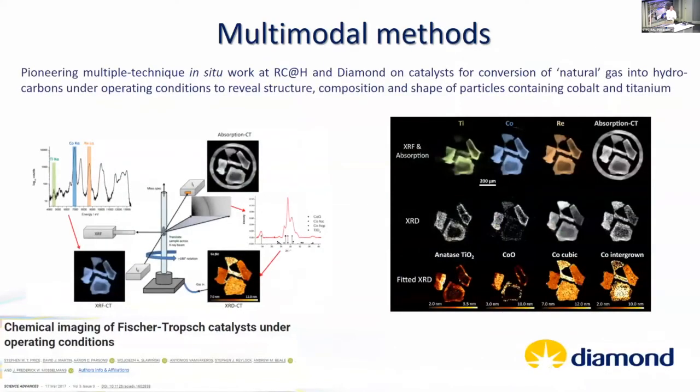And increasingly what we've seen is the bringing together of multiple techniques. Again, groundbreaking work here, looking at both the chemical speciation and the structure of elements of a catalytic system. Now, this is what you might call a heroic experiment, in that it's extremely difficult to do. The first experiment, my understanding is that each slice in each of these images took about 100 minutes to take.